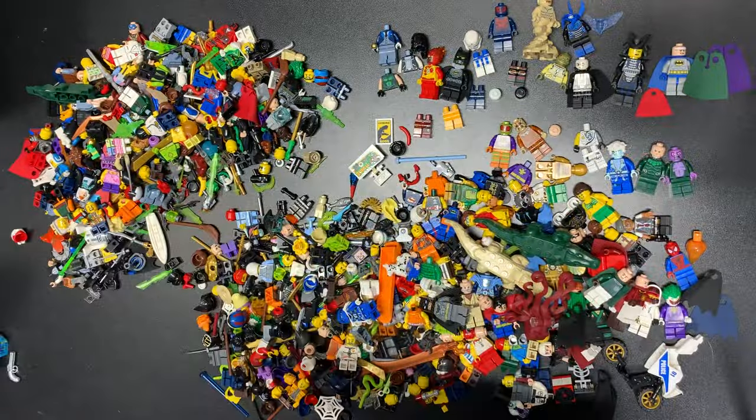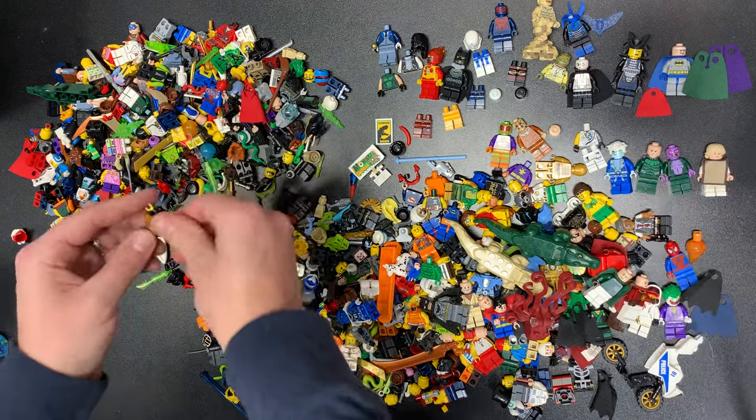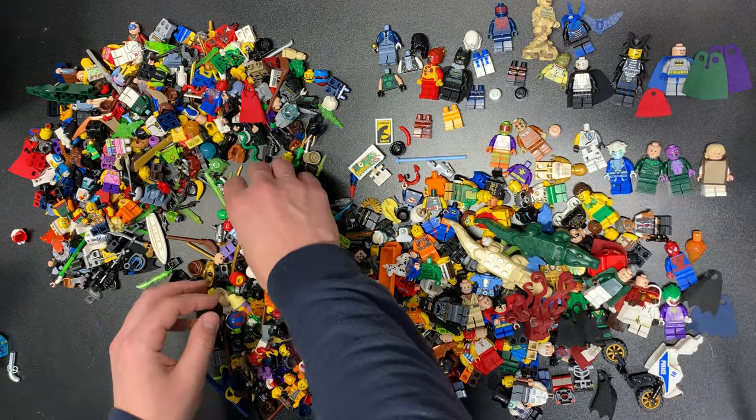Here is the Tatooine with Poncho Luke. Fairly decent fig right there. Nothing there. Nothing there.